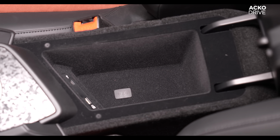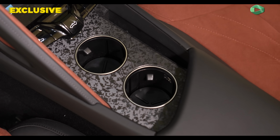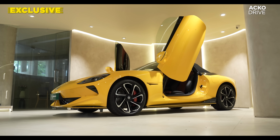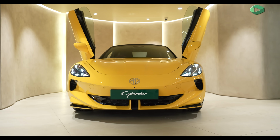There are other quirks. The storage is optimistic. Glove box, tiny. Cup holders, basically an afterthought. But hey, it's a 2-seat sports car. If you wanted practicality, you'd buy an MPV.